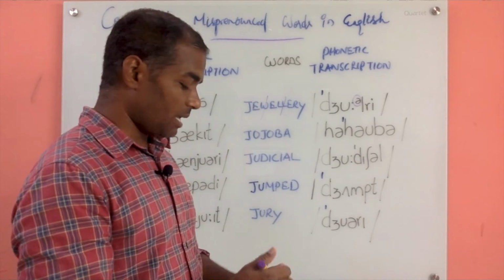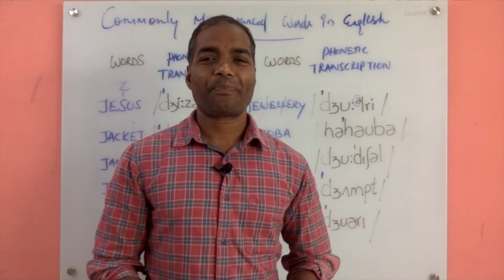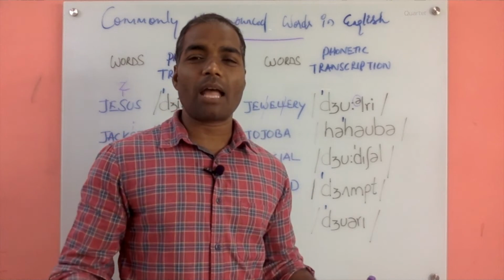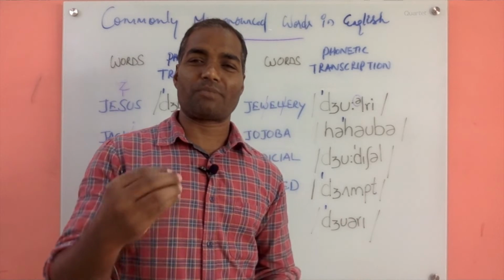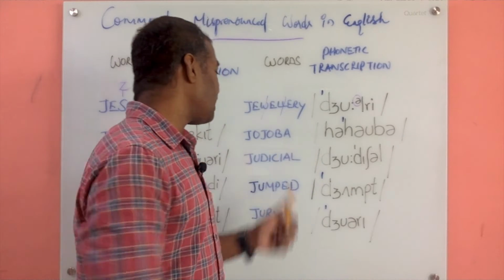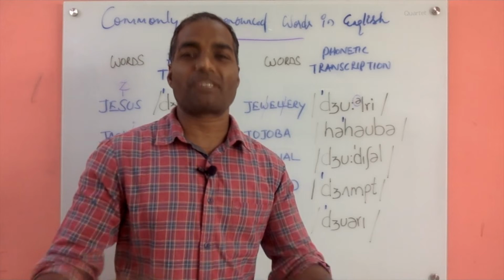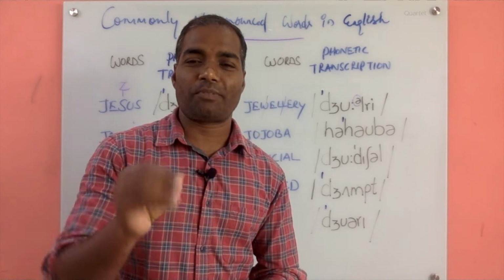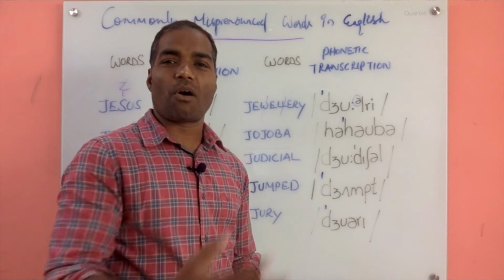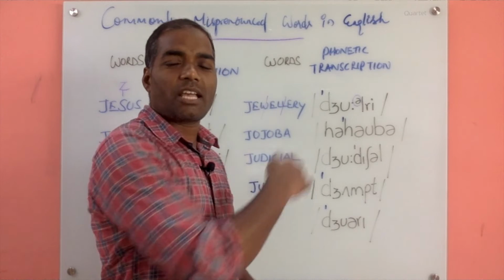And the next word is a little complicated one. It's jojoba. Look at the spelling. You can't even imagine a connection between the pronunciation and the spelling. The spelling has J, and again another J here. But the pronunciation sounds like the J is replaced with the H sound. Just take the 2 J's off, and put 2 H's in the first and the second.